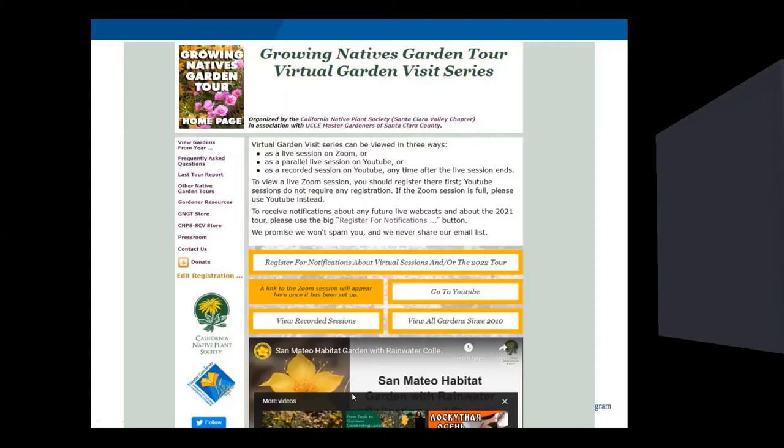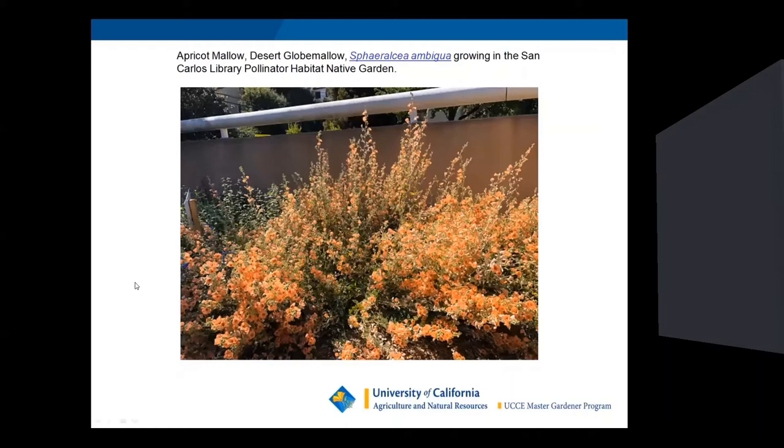Okay, and as you can see here, it's the California Native Plant Society. That is the place to go. This is what you see when you go to these tours. You find magnificent products like this. This is, believe it or not, a native. And when I saw it, I couldn't believe it, because it's just so spectacular.